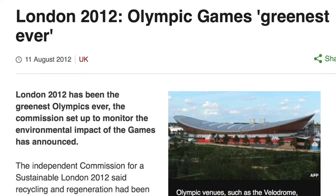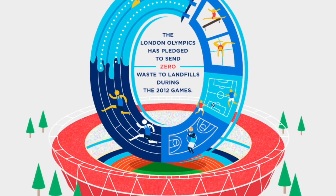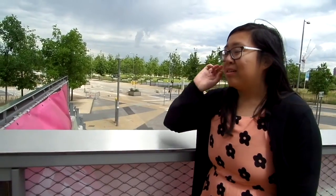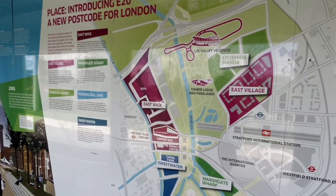So this is the main project that I work on here. When they did the London 2012 games, they tried to make it be the greenest games ever, and they're trying to keep that spirit alive in the legacy transformation of the park. So right now, I'm working on these two neighborhoods, Eastwick and Sweetwater, which are going to be some of the greenest neighborhoods in the country, if not maybe the world, I don't know.